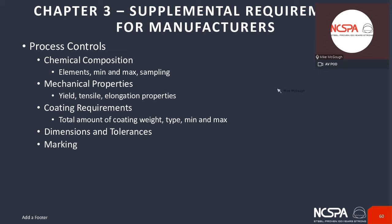Also, the mechanical properties, yield, tensile, elongation, what the minimum requirements are there. Of course, coating requirements, right? We talked about this. Service life is primarily derived from the coating. If the coating does not meet specification, you're not going to get the service life that you are anticipating. So coating requirements, i.e. the total amount of coating weight, right? Again, that's both sides of the coil and what the minimum and maximums are.